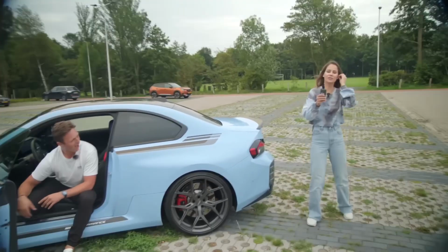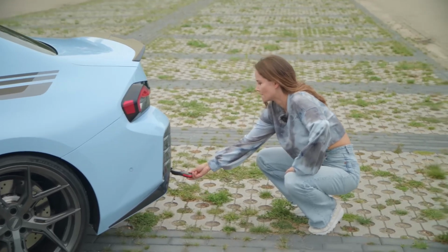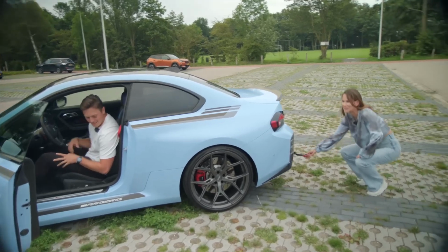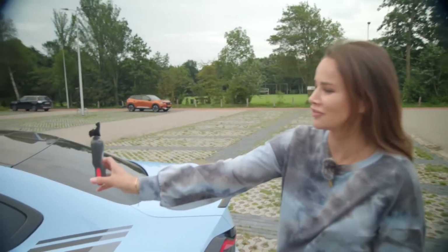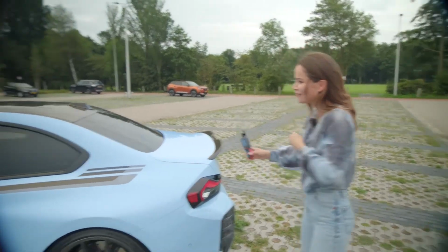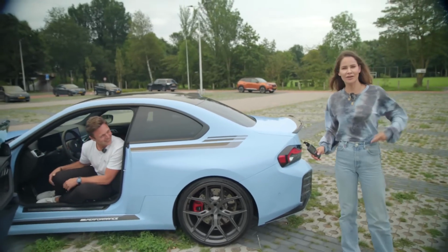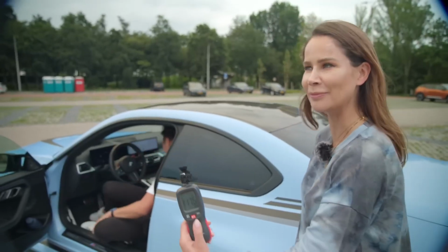Try it once closer, see what happens. And 117.6. Oh, I have to say that's not bad at all. No, right? I have to tell you, I really like that little one. Yes, so cute. Right, yeah, I think it's really cute. You were right, earplugs weren't necessary, but you never know. Beautiful, really beautiful.